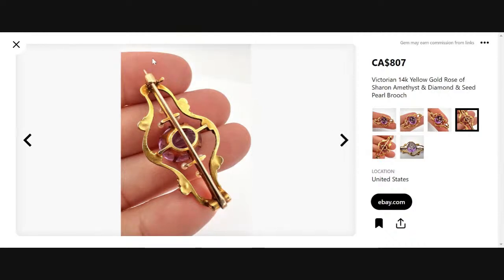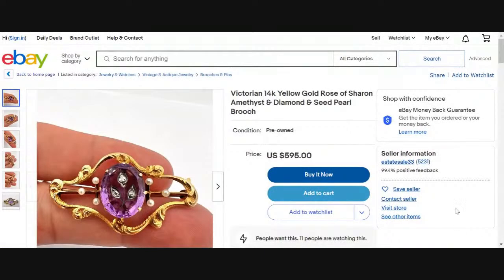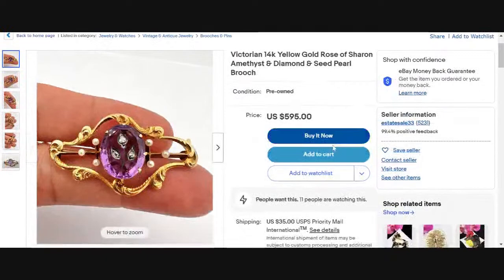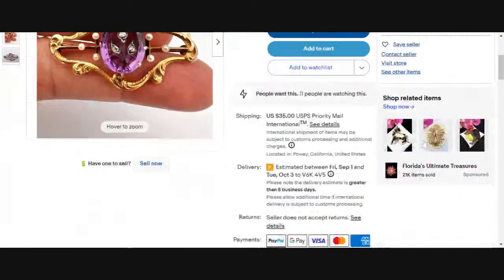Nice early safety catch that is handmade and a hinge, definitely Victorian, what you want to see. And this is a nice close-up, and it looks like they're fairly nice quality rose-cut diamonds as well. It's a bit unusual to see them in silver, but you do see these sometimes with that inlay. And so let's go over to eBay. This one comes from Estate Sale 33, $595. They do not have a best offer option on this.